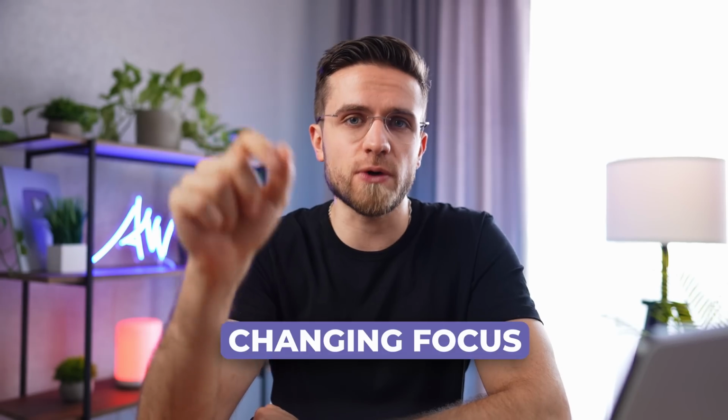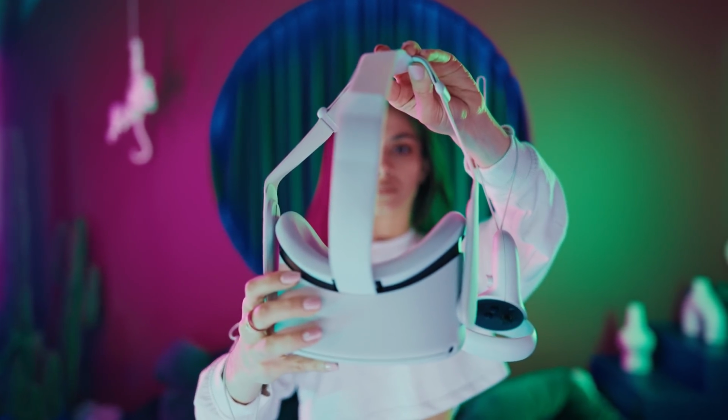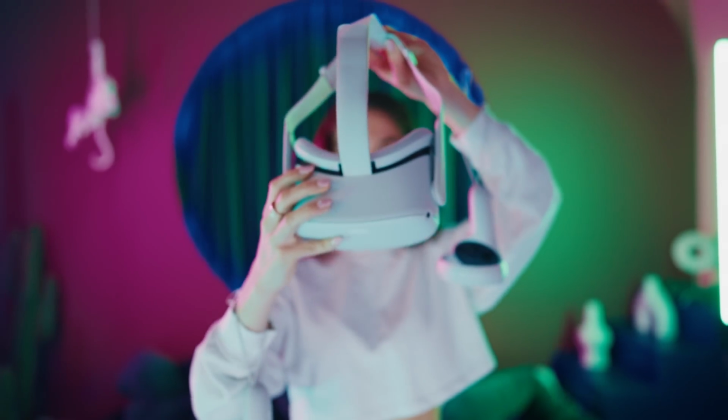Number 2, changing focus. Similar to the dirty frame technique, this method involves changing the focus during the shot. You can showcase multiple objects in a single B-roll by arranging them in the frame so that the focus shifts from one subject to another. This technique adds visual interest and variety to your B-rolls.